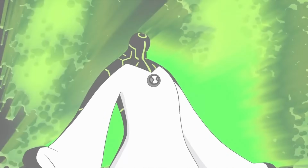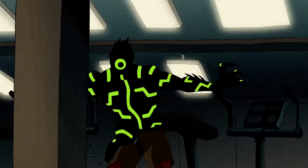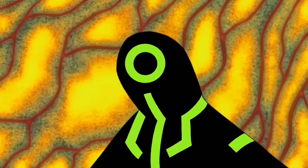Ben transforms into Upgrade and lures Rojo to a gym. Upgrade merges with Rojo but unexpectedly connects with Vilgax, who speaks to him briefly.